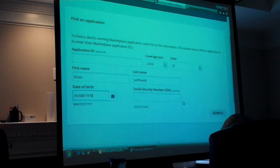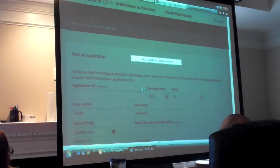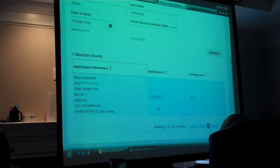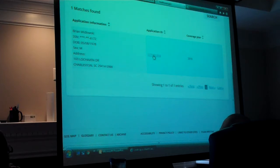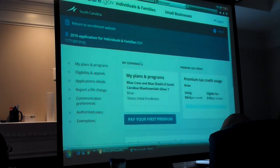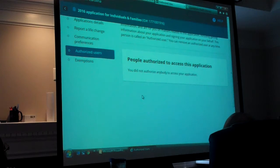All right, so you come over and try to find your client. You could find them with the sort of last name. Widlowski. And then right here in the beginning, you come over and look for authorized users. There's no one authorized to access this account right now.